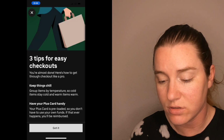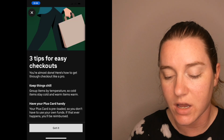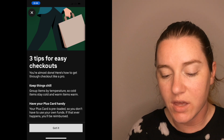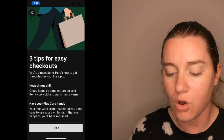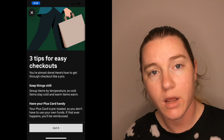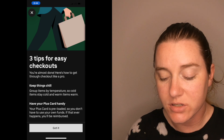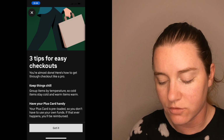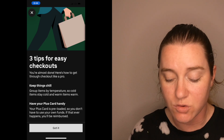So then you hit checkout, and it says 3 tips for easy checkouts. You're almost done. Here's how to get through checkout like a pro. Keep things chill. Group items by temperature, so cold items stay cold and warm items stay warm. I literally had a box of tampons, y'all. Have your Plus card handy. Your Plus card is preloaded, so you don't have to use your own funds. If that ever happens, you'll be reimbursed. But I honestly don't think I would ever do that.